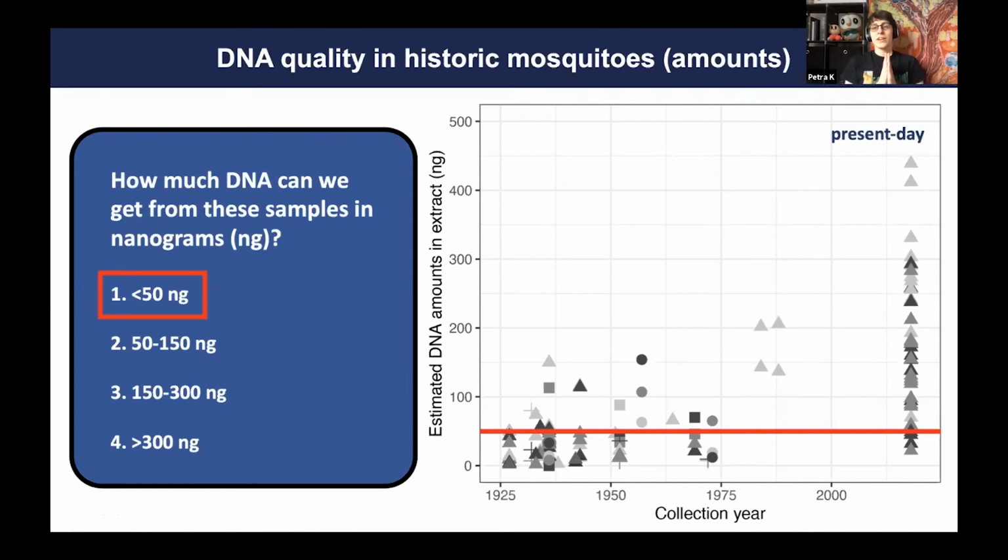But still, normally, if you, for example, tried to sequence these really old samples that are so low in DNA with the same methods you use for present day samples, they would fail. But because we know that the DNA is lower quantity, we can modify the procedure and still be able to get sequences from this. They're not going to be as great as present day samples, but they're going to be good enough that we can still look at them and compare them to present day samples.